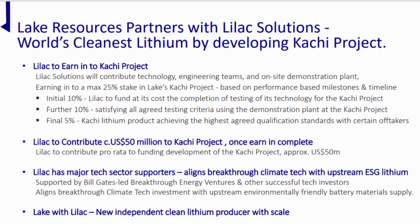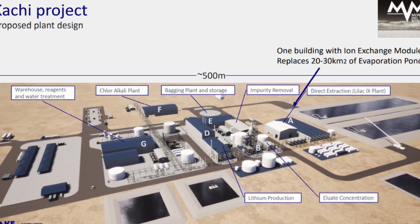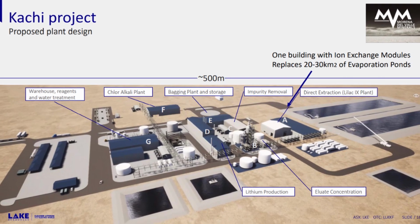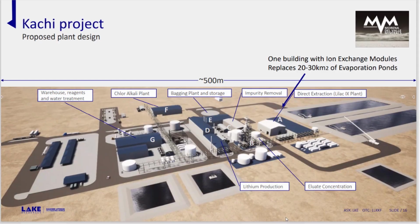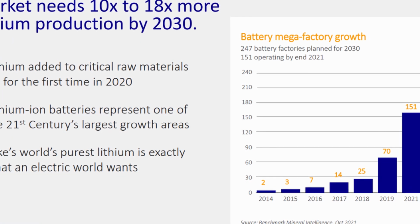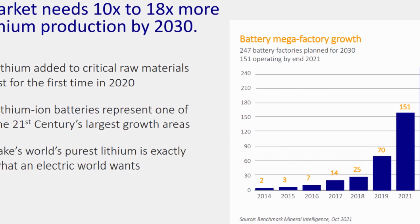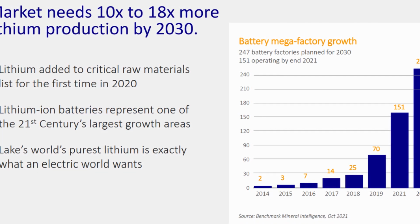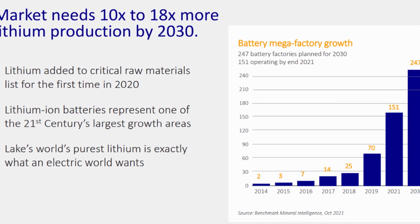Here you can see a slide for a Kachi proposed project plant design, including the one building with ion exchange modules that replaces old technology, evaporation ponds. Here you can see the lithium market projections. It is estimated that there will be a 10x to 18x more lithium production required by 2030. This need has been an impetus to lithium being added to the critical raw materials list.